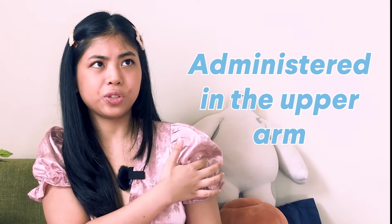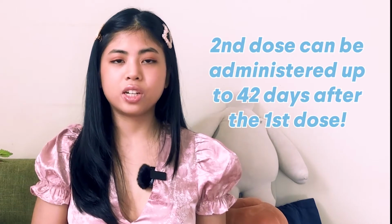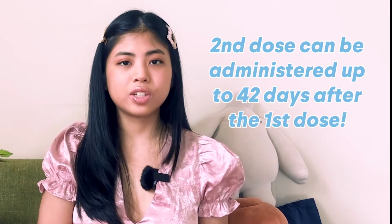The vaccine involves 2 shots that will be administered on the upper muscle part of your arm, so like here or here, at least 21 days apart. The second dose can be administered up to 42 days after the first dose. And note that efficacy decreases beyond this 42-day window. That being said though, if you did miss this window, you can still get your second dose, and you should get your second dose.